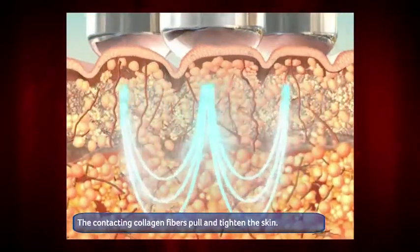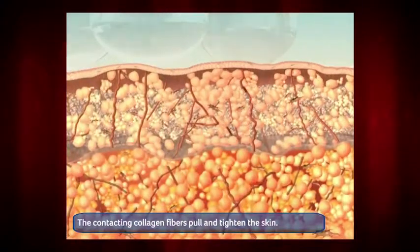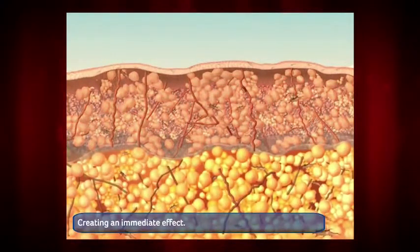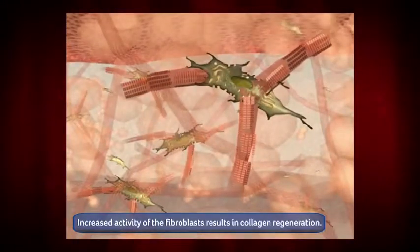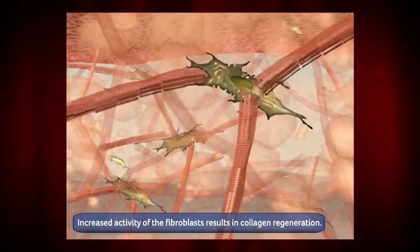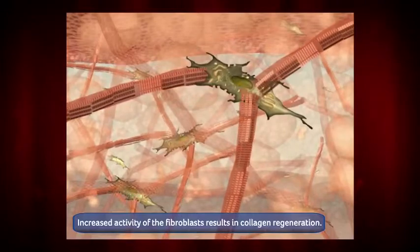Simultaneously, the heating causes an increase in the metabolism of the fibroblast cells, and these cells are responsible for collagen production, which also gives tightening. The new collagen provides the skin with added flexibility, some thickening, and leads to long-term wrinkle reduction.